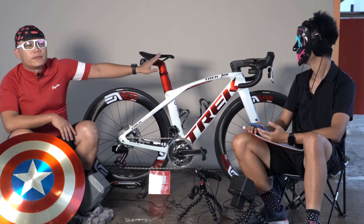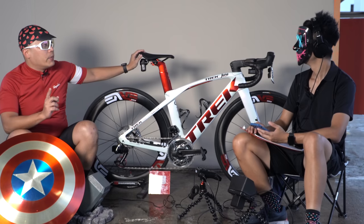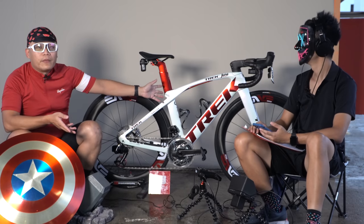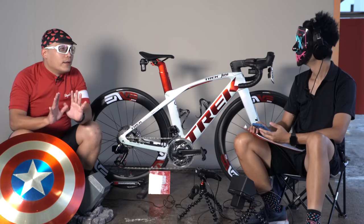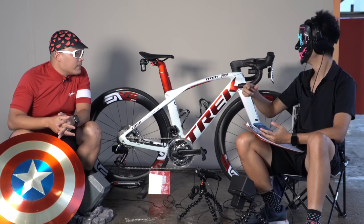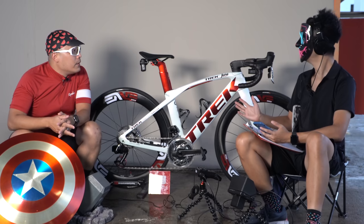If you ask a lady to cycle a Madone, I think now they have size 47, the smallest. I actually got my wife to try it, but it still doesn't fit her. So probably it's because of the manliness of the bike, and I don't want to say there are more male cyclists, but that's why it's popular. On top of my list is a Venge, which is what I'm riding now, a Pinarello F12, and the next is a Madone. But it seems like a lot of people are hating on me because I feature too many Madones.